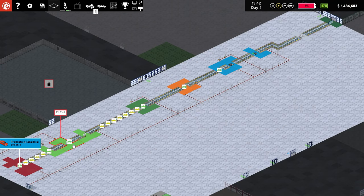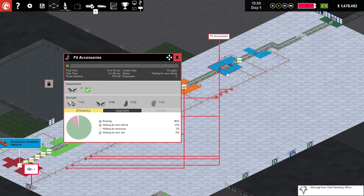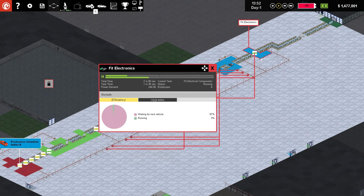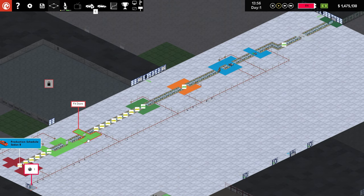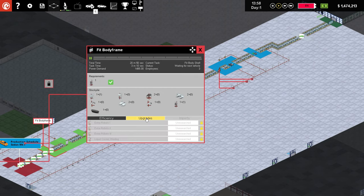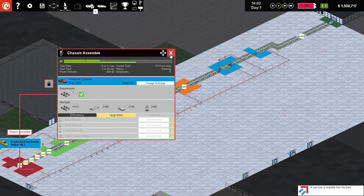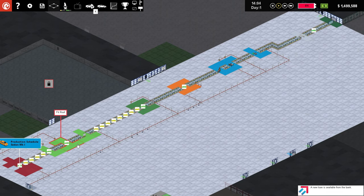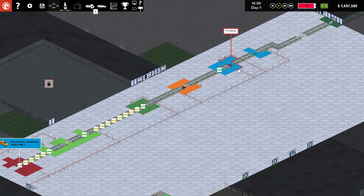Fit steering wheel. In what section? Chassis? No. Body frame? No. Fit engine. Upgrade. No. Bluetooth phone support? No. Paint? No. Fit doors. Fit roof. Fit body frame? No. I don't see it. You would think it would be in fit engine if it was going to be anywhere. Fit accessories. All right, hold on.